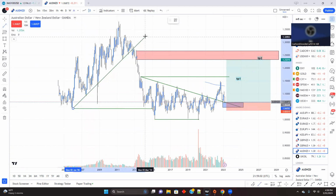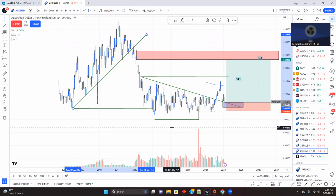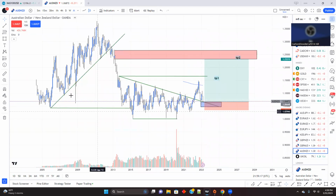When this broke, it came down and took the lows out of that move, so it needs to come back, and it just needs to come back. That's what it looks like. If I was looking at this on the M15 scale, I'd be like, man, this has got to come back. But other than that, that's what we're looking at for this Aussie New Zealand setup.